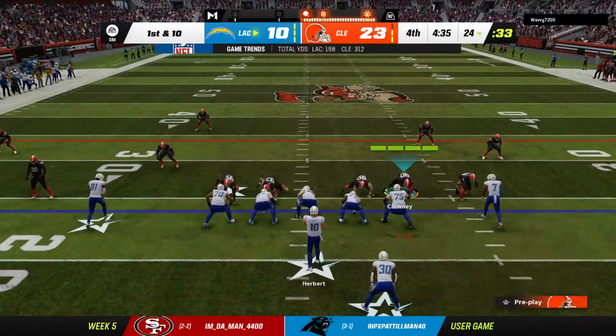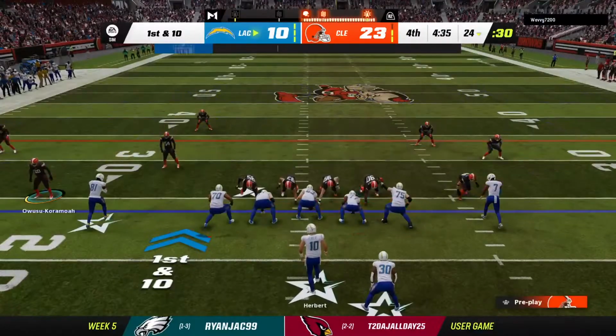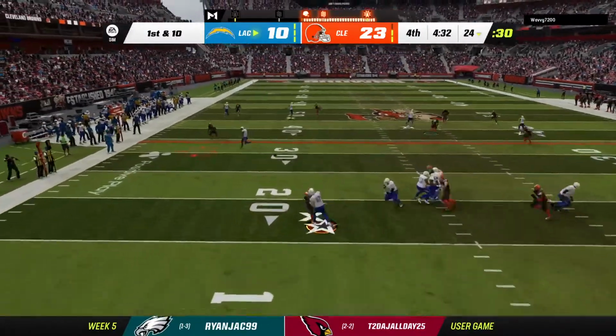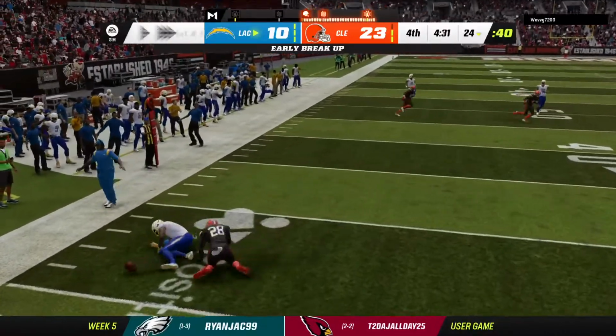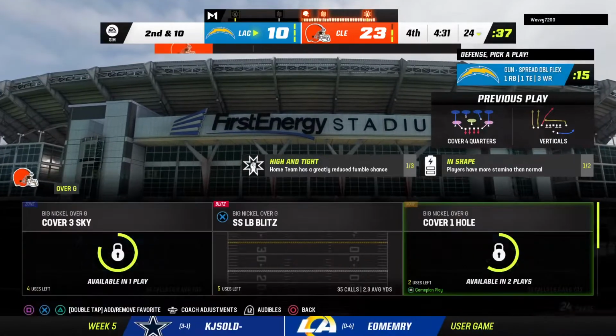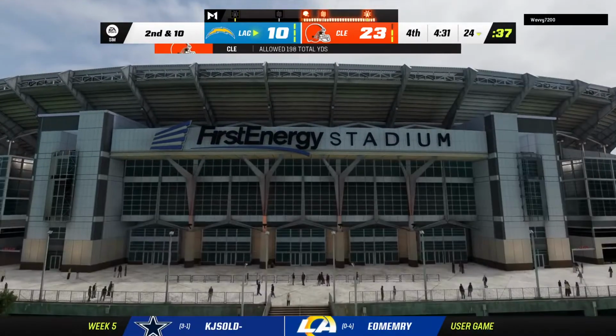The Charger drive about to get going. Charles, a very uninspired effort the last time we saw them out there, was a quick 3-and-out, then they punted the football. Yeah, and you never want to get stopped so soundly during a series, but what would be even worse now is letting it happen again right here. They've got to get going.